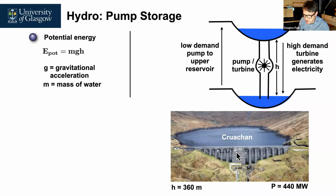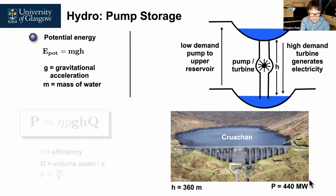So this is up a mountain. It's only 50 miles away from Glasgow. If anybody does get to Glasgow and wants to go and visit it, it's a lovely day trip near Loch Awe. There's a reservoir at the bottom, 360 meters, and it can't run for very long if it wants to run at its maximum power of 440 megawatts.